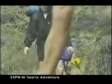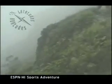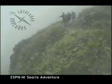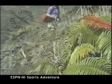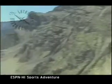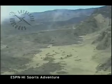We like to get you out and have fun, but we like to teach you about the area at the same time. And we feel that all of our people that come hiking with us, no matter if it's in the crater, Haleakala, or in the West Maui Mountains, they leave with a sense of place, like they feel like they belong to that place for the time they were there.